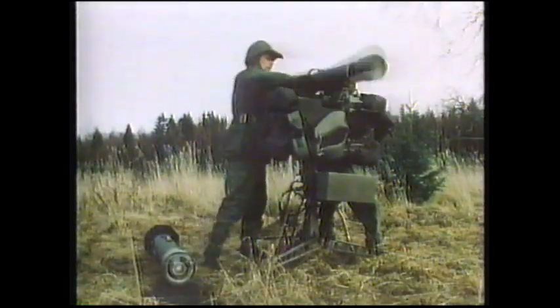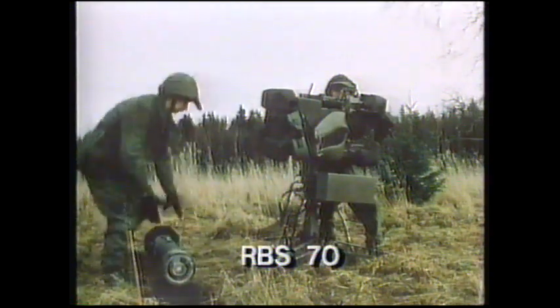A third approach in man-portable missile guidance is found in the Swedish RBS-70 missile. The RBS-70 operator directs an invisible laser beam against the enemy aircraft, and the missile rides along the beam into the target.